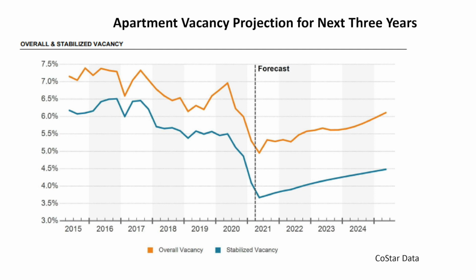We follow the stabilized vacancy, which is the blue line at the bottom. We were at 3.5, 3.6% second quarter. So they project over the next 3 years, you know, we'll get all the way up to 4.5% vacancy. That's still great, and you'll see rental rates continue because of that low vacancy.